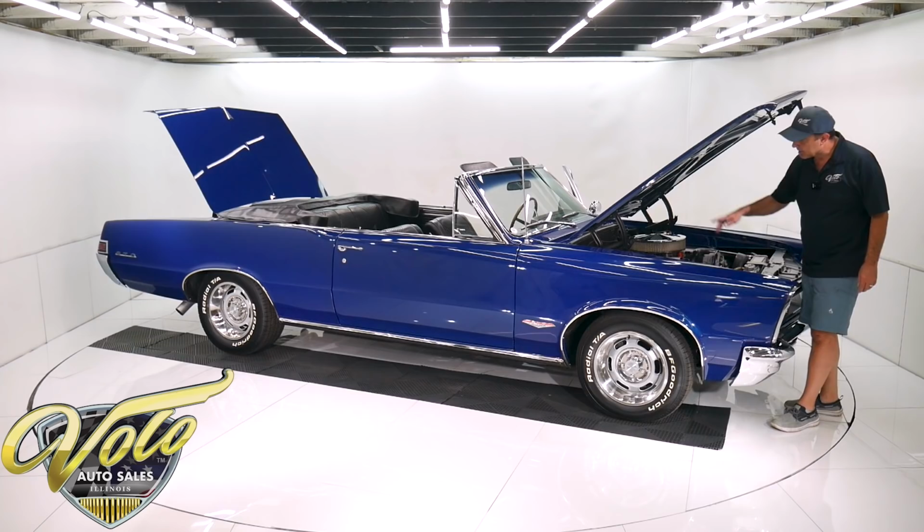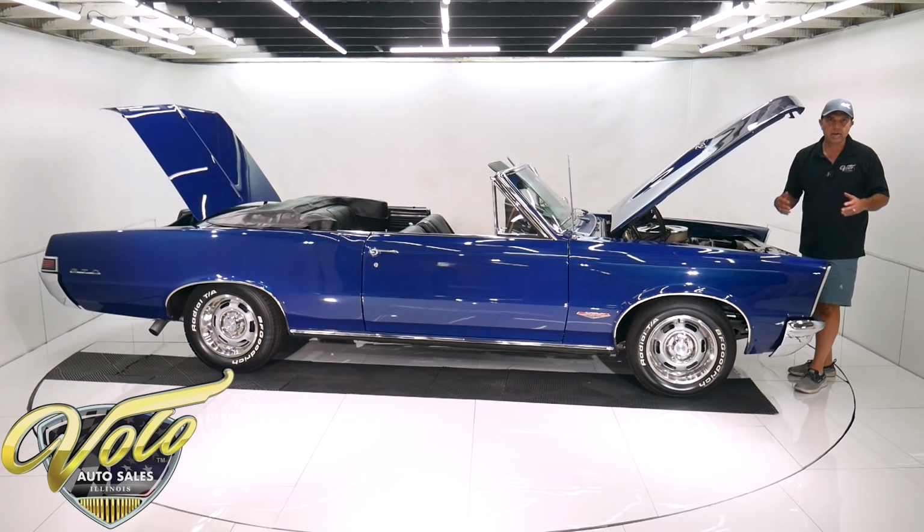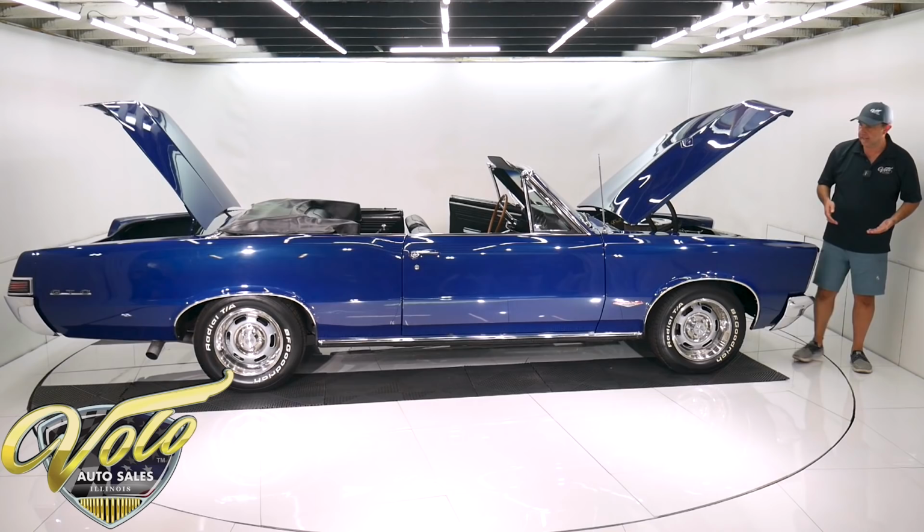There's a panel under the dash that drops down, and there's a computer board there. I don't understand it, but he has a screen. He can make all sorts of adjustments. It records all the data, but it's running perfect just the way it is. I'm not going to touch it.